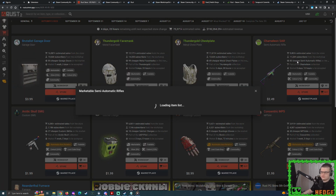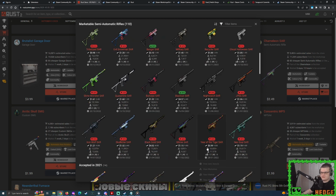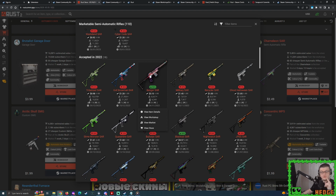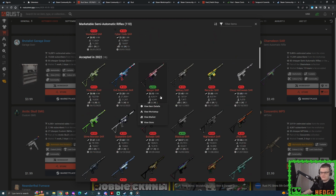Go take a look at every single SAR that came out this year. And what do you see? Well, look at that. Awkward. Very awkward. All of them are in the negative. What about some of the skins that came out last year? Well, Blackout SAR's fine because it's a Blackout skin. Banger SAR was manipulated. I can't fully remember why. I think it was just manipulated for whatever reason. I mean, it's not like there's that many of them in circulation.